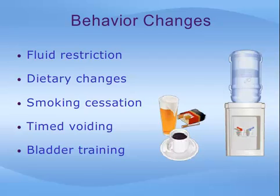It is best to cut back on caffeinated beverages and alcohol. Quitting smoking can also help with bladder control. Timed voiding, meaning urinating at regular intervals by the clock before you have a strong urge to go, can help to keep your bladder from getting overly full when most leakage tends to occur.